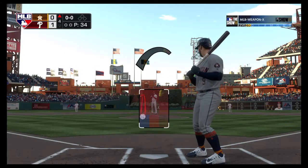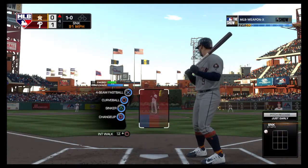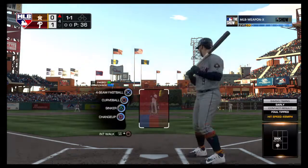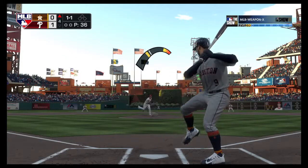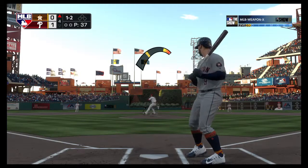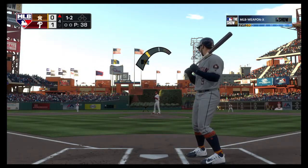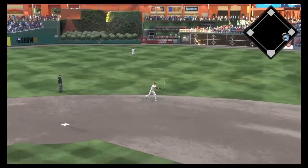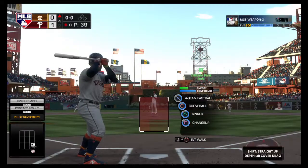Striding in for Houston, Marwin Gonzalez. He got on top of one and was a ground out victim last time. Up and away to start the inning. It's 1-0. In there, 1-2 now. 1 ball, 2 strikes. The 1-2. Hit hard up the middle. Oh, what a dive. The throw to first. Got him. And what a vital play there, preventing the leadoff man from getting aboard.